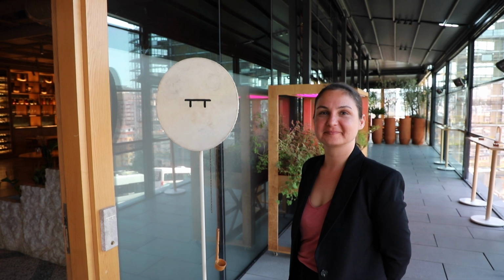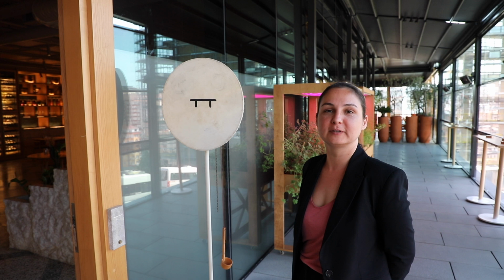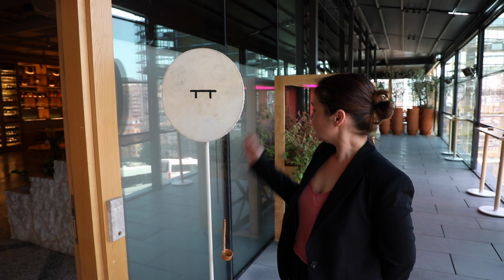So now we are at the entrance of our main dining room, which is also the entrance of the restaurant. And I will show you the terrace in a few minutes. This is our little drum, which is the logo of our restaurant.